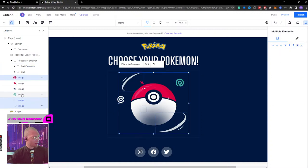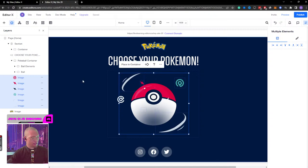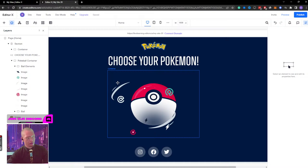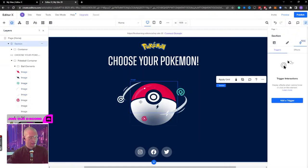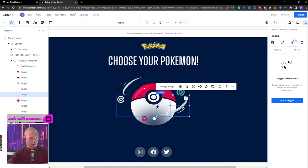I'm going to make sure I select all this stuff. And I'm going to just move it and see if it actually goes inside of it. Does not. So I'm going to Control X, go into our ball elements, Control V. All right, it places our stuff, and I'm just going to use my arrow keys to move this stuff semi back in the right place. And I'm just going to move this stuff back where I wanted it.